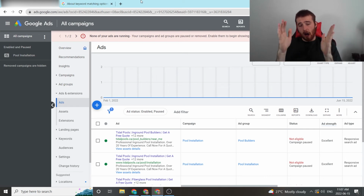But that being said, I would use exact match almost exclusively. And then if you need a few more keywords and trying to get more search volume in the account, add phrase match in for a limited amount of time. Then you can pause it if you want, and then go from there and continue building out your account. But that's how we go about it.